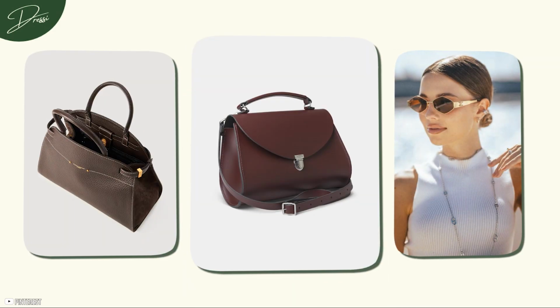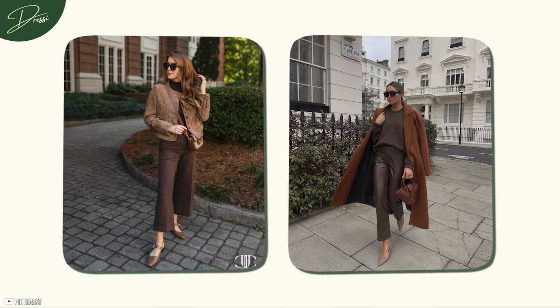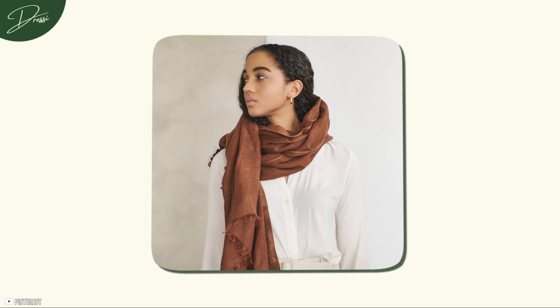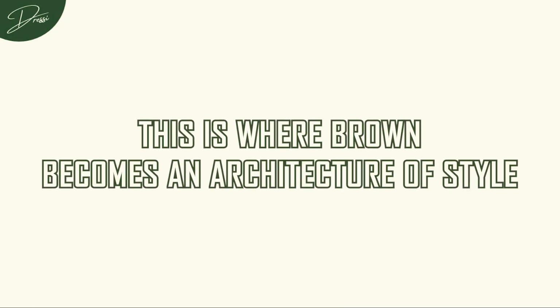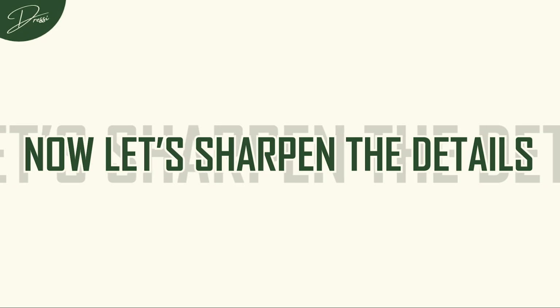Add a structured bag in espresso or oxblood and gold-rimmed sunglasses to pull focus upward. Layering browns works best when at least one piece breaks away from matte. Satin, leather, patent, or even silk scarves shift light and add depth. This is where brown becomes an architecture of style, not just a base colour. The structure's in place. Now let's sharpen the details.